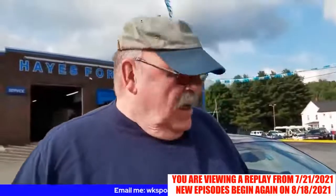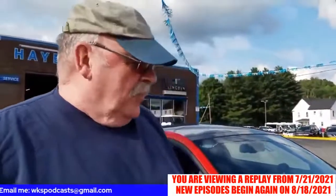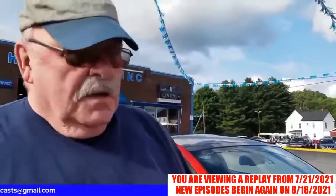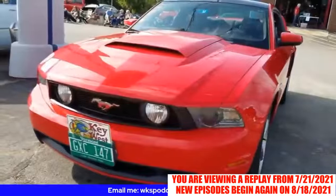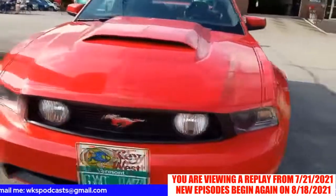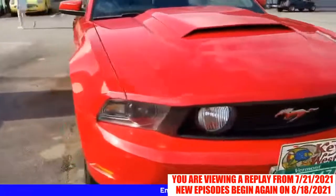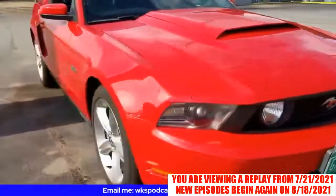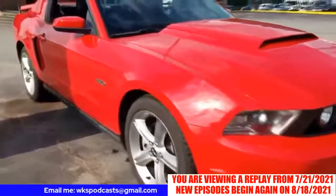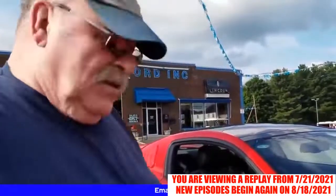Okay, this is a 2012 Mustang GT. It's got a 5.0 Coyote motor in it, about 420 horsepower. Wow. And I've had it for about 4 years. Got about 58,000 miles on it. And it's nice, runs good. Haven't had any problem. I've had a lot of fun with it. Yeah. But other than that, I just love the car.